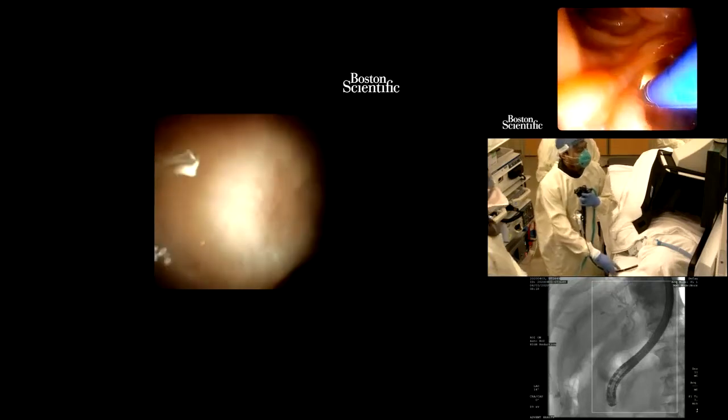So now everything is positioned. The SpyGlass has been hooked on to the shaft of the single-use duodenoscope. I'm going to advance it gently out to make sure it's exiting without a problem. How does that feel, Dr. Varadarajulu? I feel it a little stiff, but it works very well. And the SpyGlass is well visualized.